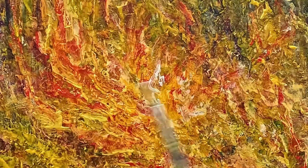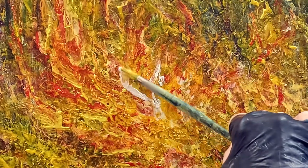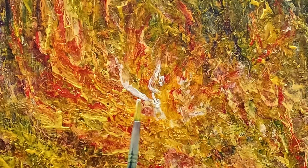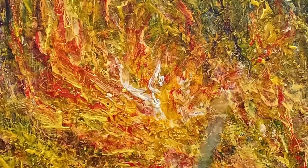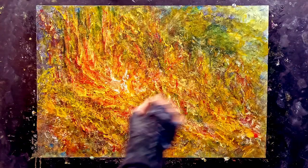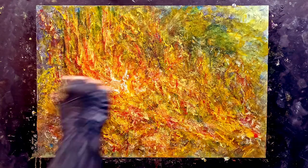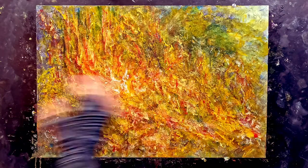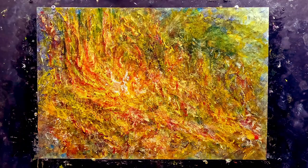Pure white. There we are. Now I'm going to leave that because there's a lot more that needs to be done. It just gives me a center and a contrasting color. I've shaped the fire. You can see it is now fire. What a stage. This is the only way to create paintings.